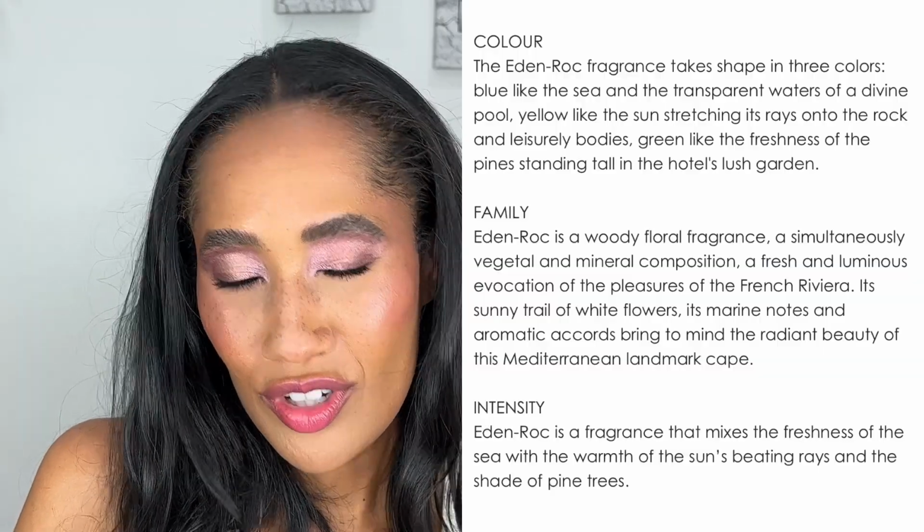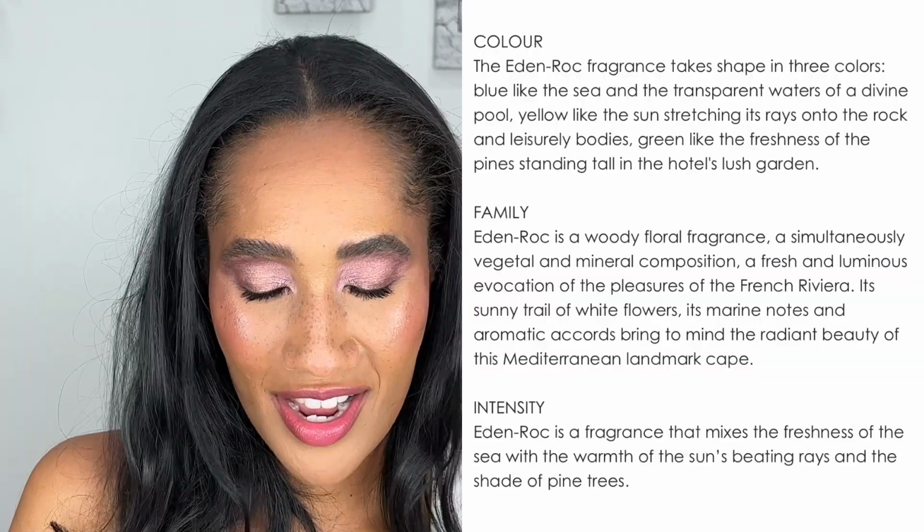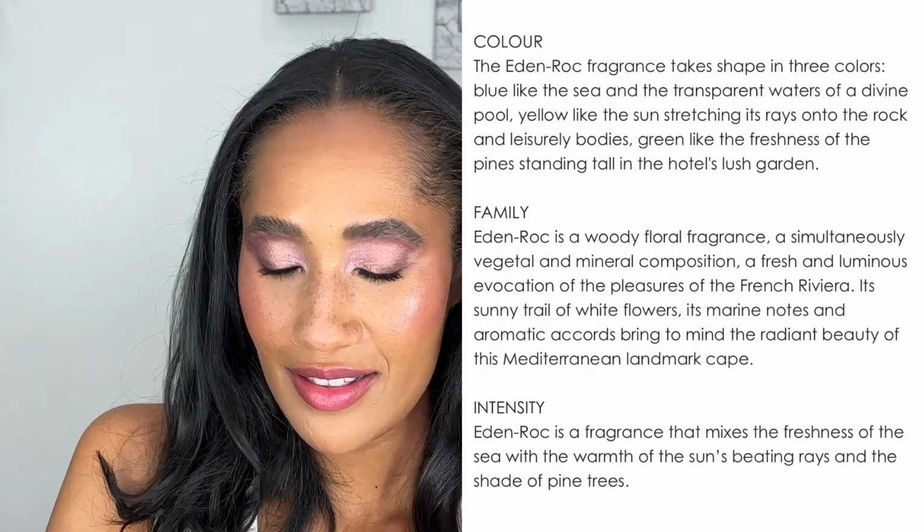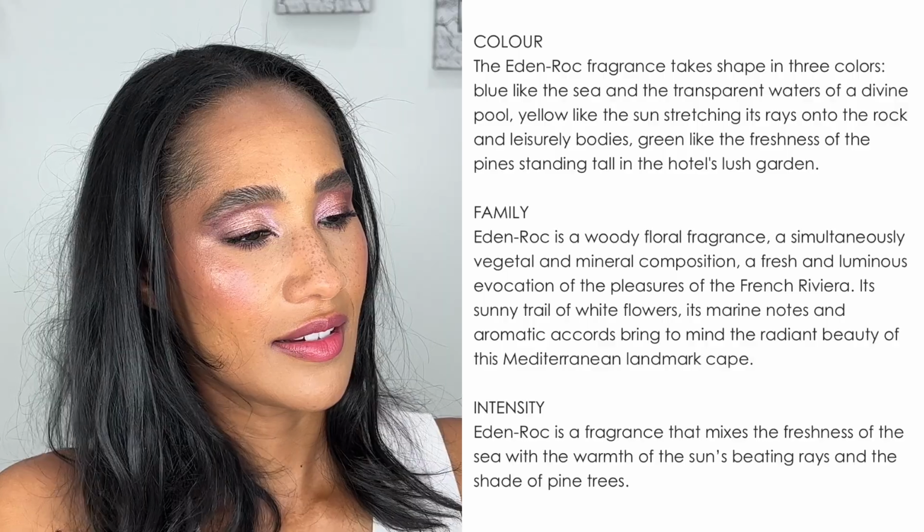And then I got a couple more mini sample sizes. So this is the Eden Rock fragrance. It looks like it would be good, so I wanted to try it. You know, sometimes you look at a fragrance and you're like, that looks like it would be pretty. All right, let's try it on here. Ooh. Oh, that smells good.